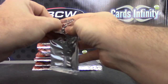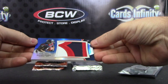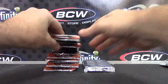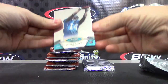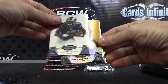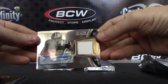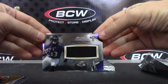Here we go, Bill. Devere Posey, number to 60. Jumbo patch. Good looking chunk on that one. And we're off. Justin Blackman, Terrence Cannaway. Number to 50, Dre Kirkpatrick. And jersey autograph, Nick Toon. Just a jersey of Bernard Pierce.